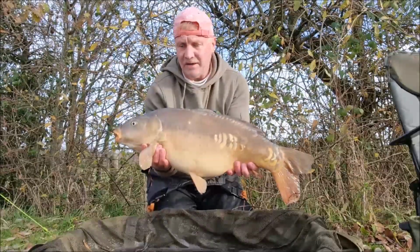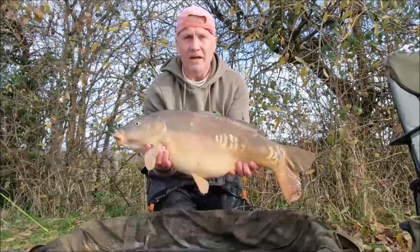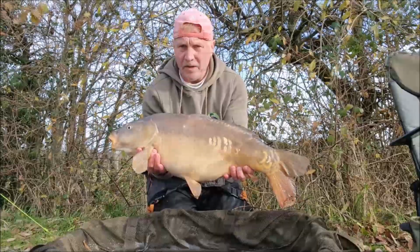And the weird thing is, just as I had him in here, middle rod's just had 3 or 4 bleeps, struck in. There's a fish on, but it's in the lilies, so I've just left it on the rod rest where we get him sorted, because he is a beauty. And I've not had this one before, I don't think.